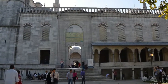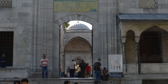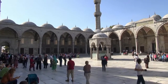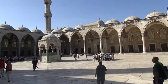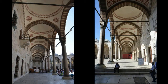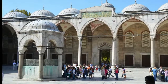The monumental but narrow gateway to the courtyard stands out architecturally from the arcade. The court is about as large as the mosque itself and is surrounded by a continuous vaulted arcade. The central hexagonal fountain is rather small in contrast with the dimensions of the courtyard.